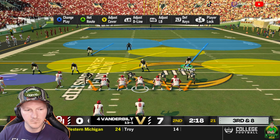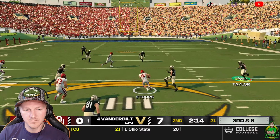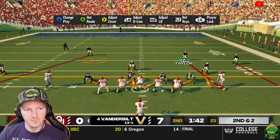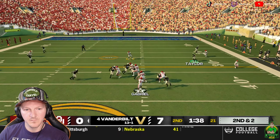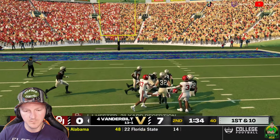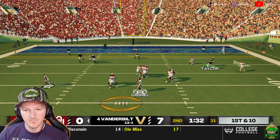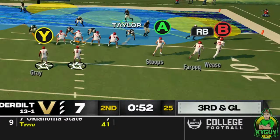Throw throws complete. He's got space to work. And down he goes. Quarterback all by himself in the backfield with five wideouts. Caught with room to work. And he is drilled at the 14. He's taken down.